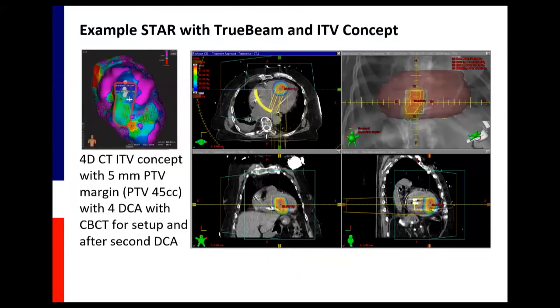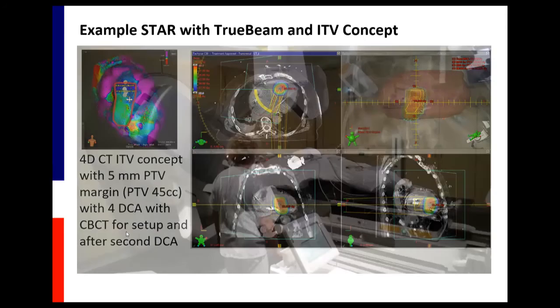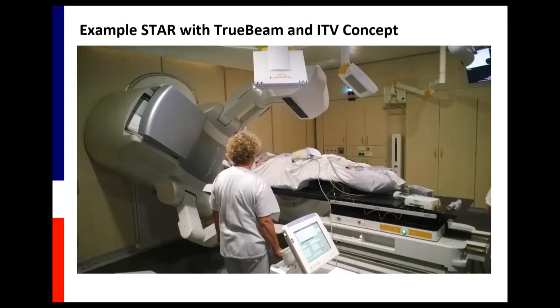We also did that with TrueBeam. A very fragile patient could not lie down more than 30 minutes, so CyberKnife was not possible. We did an ITV concept based on 4D CT with a 5 mm margin. We also included a somewhat small ITV for the cardiac motion. We did 4 dynamic conformal arcs, a very fast treatment, and in between 2 arcs, we did another CBCT for setup. And this is the patient here, and you see we have ECG monitoring during treatment, and we check the collision here, and then we treat him, 10 minutes from start of alignment to finish of the treatment.